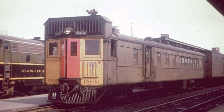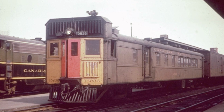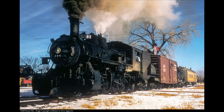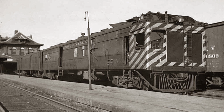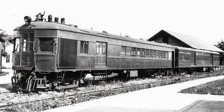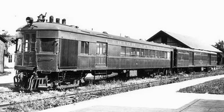These motorcars, or Doodlebugs as they were nicknamed, were more efficient at carrying a small number of goods and people on low-density branch lines instead of using full-sized locomotives and coaches for the same run. Of course, given their various branch lines in eastern Pennsylvania and upstate New York, the Lehigh Valley Railroad was no stranger to Doodlebugs, as they purchased their first real Doodlebug exactly a century before this video was made, in late 1923.